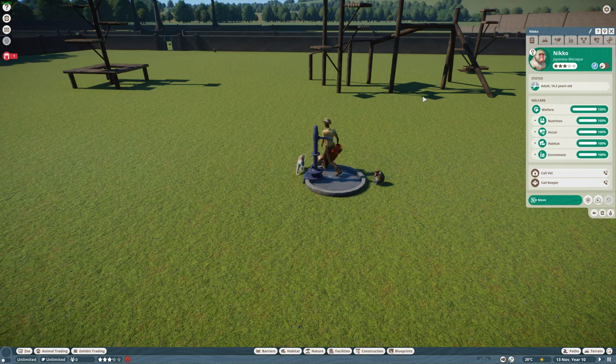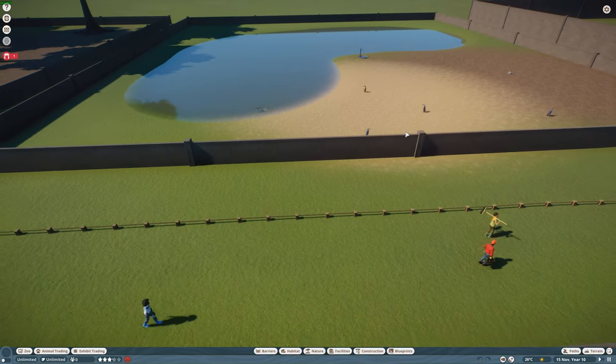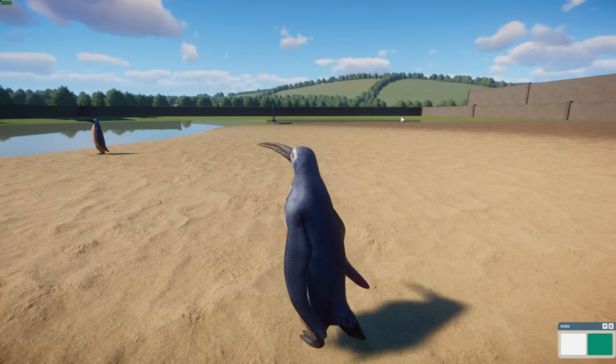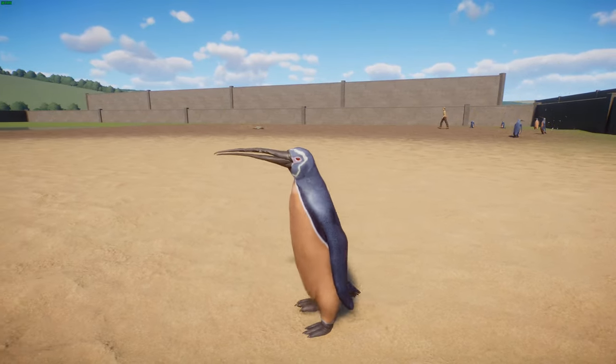Now we're starting to get into extinct animals. Wouldn't you like that? Who doesn't love extinct animals? So now we are moving on to Icadyptes, or however we pronounce it.